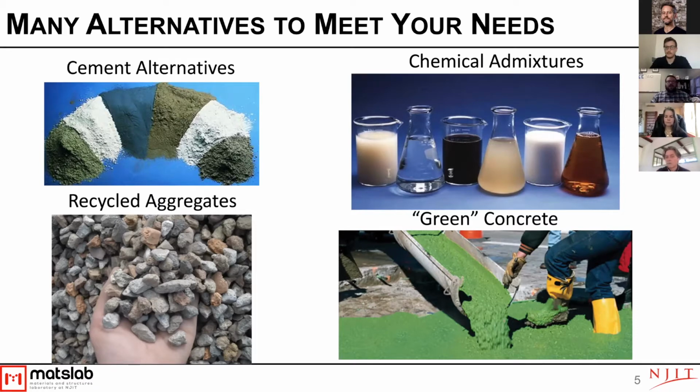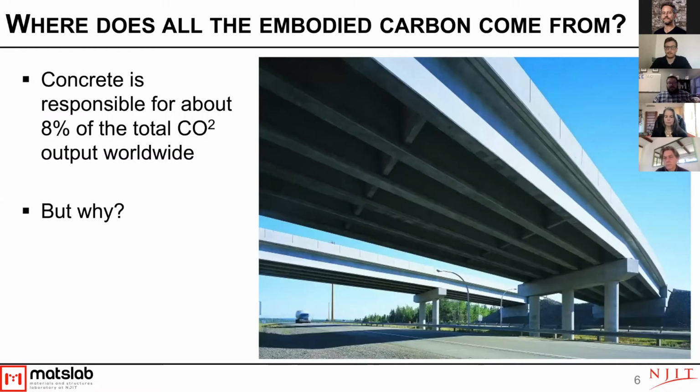So where does all of our embodied carbon come from? Concrete is responsible for about 8% of the total CO2. Most of that, as Chris said, is coming from the cement industry. But why? How come concrete has so much embodied CO2? Well, the main reason is really that it's produced at such a massive scale.